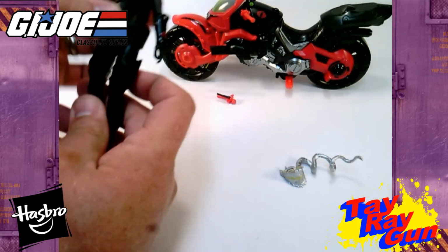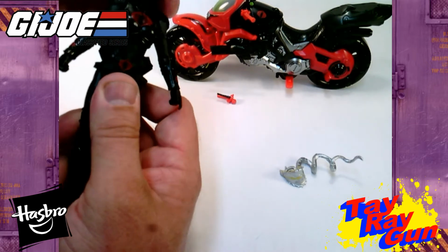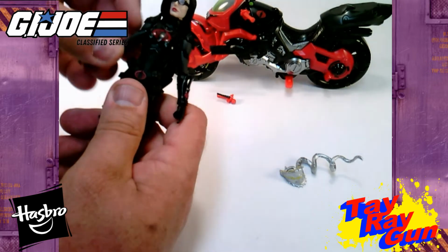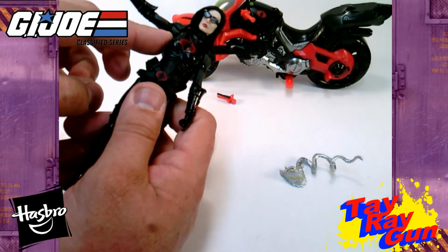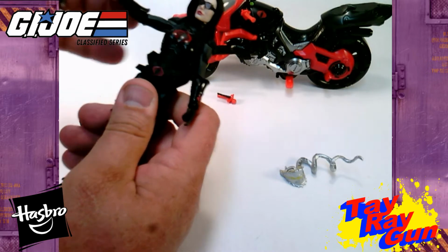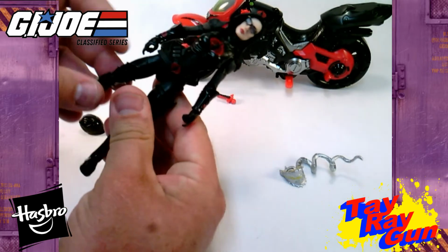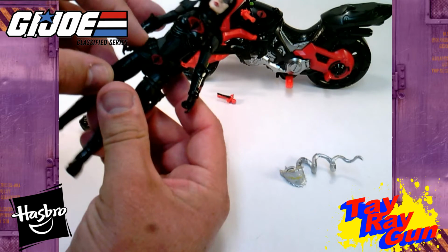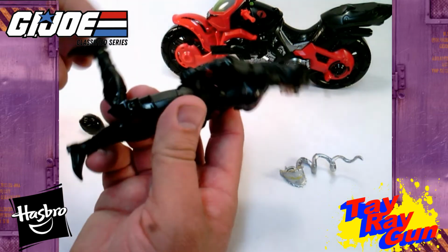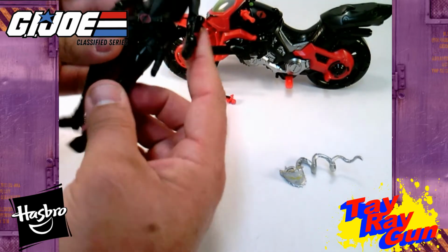Okay. Now, going down to the Baroness, we've got the Baroness here. And she is chock full of articulation. So she's got articulation points in her head and neck area. So you've got one at the base, one at the top. You've got, of course, ball and shoulders, elbows with swivels, hands as well. You've got an upper pivot on the waist and at the hip joint here. Then you've got the hips, and then thigh turns, double jointed knees, and a full ankle twist and rocker system. So she's got a ton of posability.